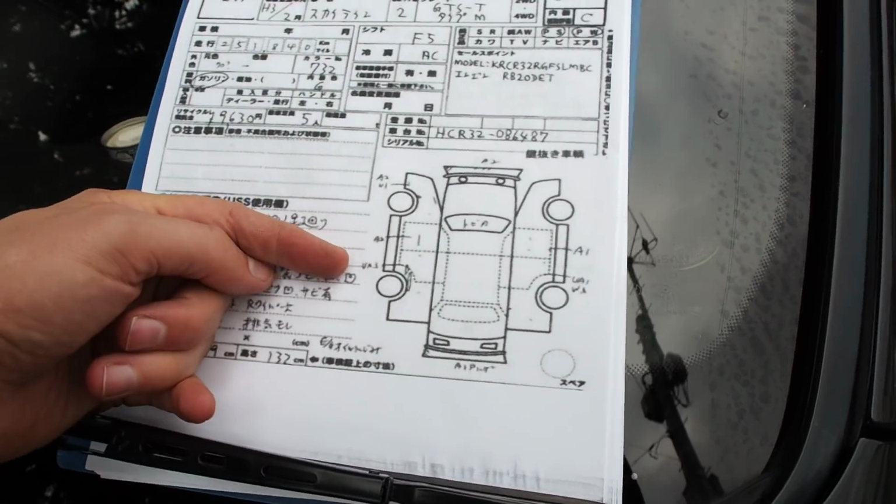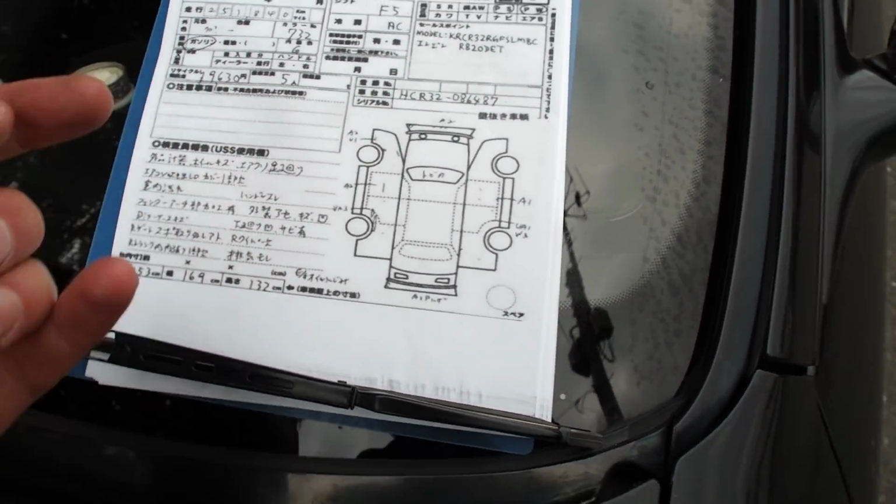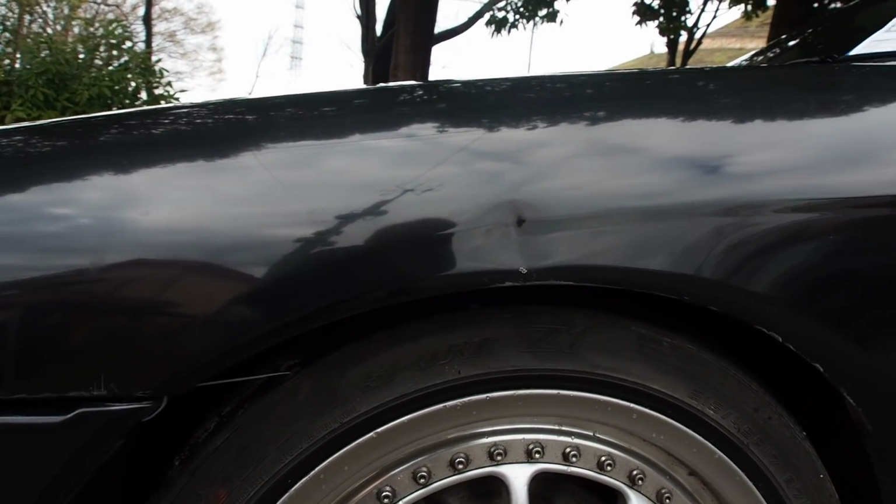Then looking at the body, we have big damage here, A3. They said A2 U1 here, but I think this dent is a U2. You can see it right here.